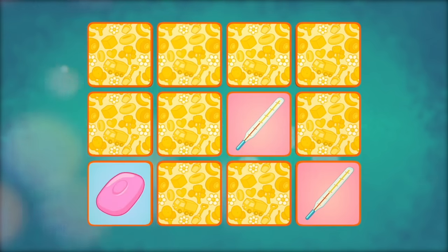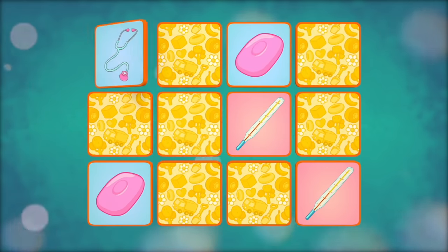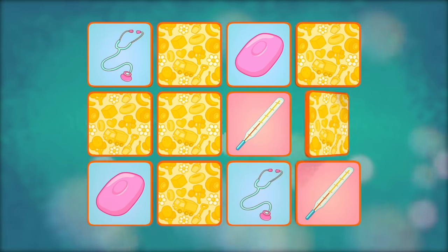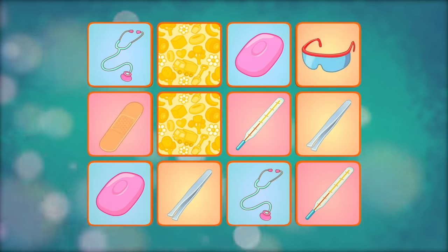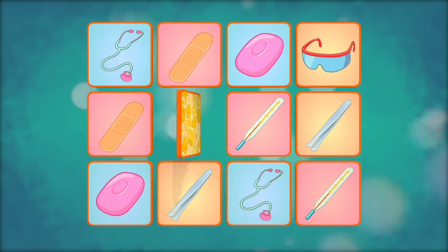Thermometers. Hand soaps. Stethoscopes. Tweezers. Bandages. Goggles.